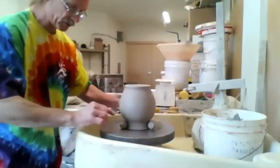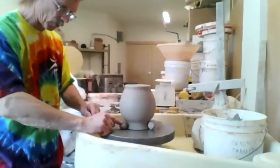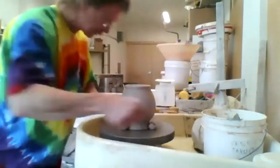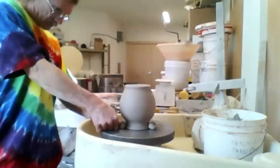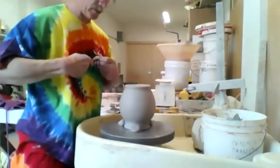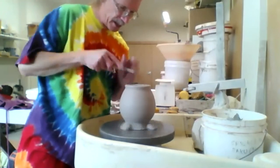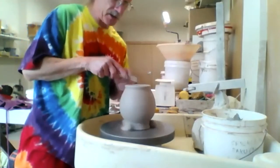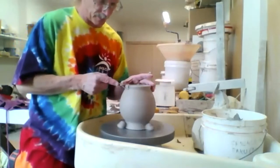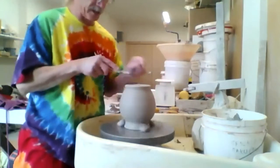All right. Now you don't want to push inward to the pot. You want to push down onto the wheel. That way you won't move your pot. All right, that's stuck pretty well. So now I can go start trimming on this. And this is how I teach it. I make people do this for the first 20 classes before I let them use it differently. I just want them to have a good idea of how the old potters did it.